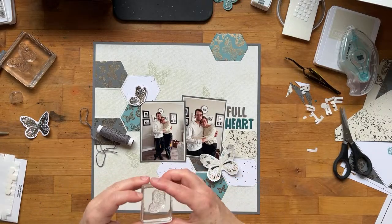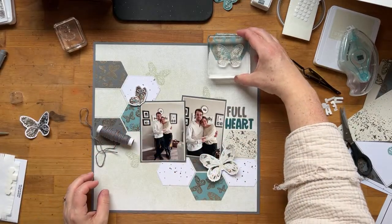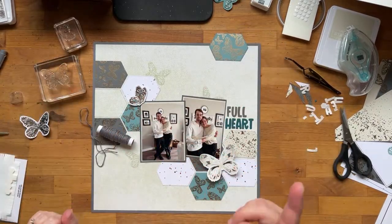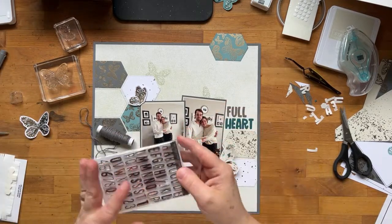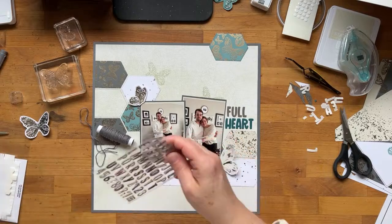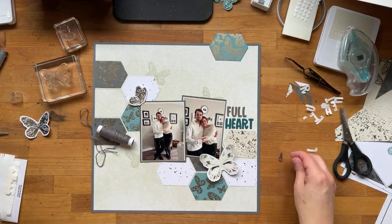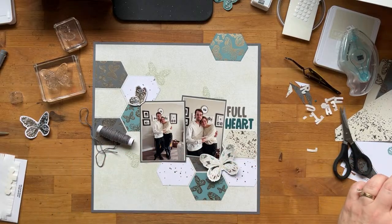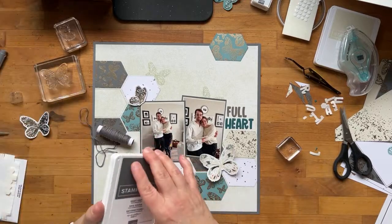Okay, let's see here. We could stamp one of these butterflies and put that on top. Then that would be a little bit less gold. So we might do that. Let me see what else. Oh, I've got to stamp my letter A. So I've just got an alphabet set here. I'm going to take the letter A, grab a block, and some basic gray ink.